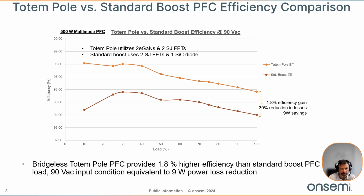So we can see here that at maximum power the efficiency gain is around 1.8%. This means a 30% reduction in losses, and at 500 watt with a 90 volt AC input condition, so the worst case, it's equivalent to a 9 watt power loss reduction.